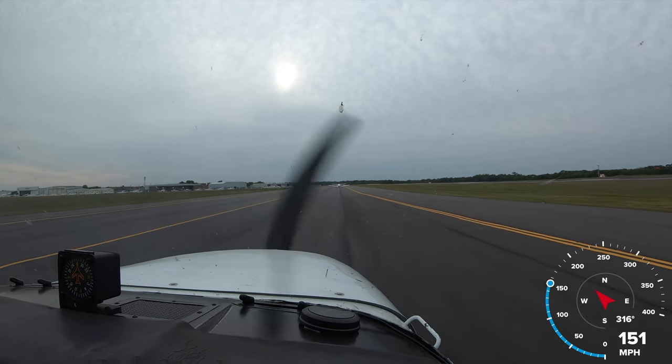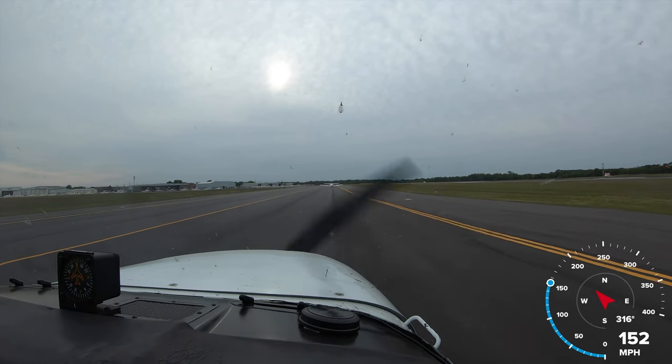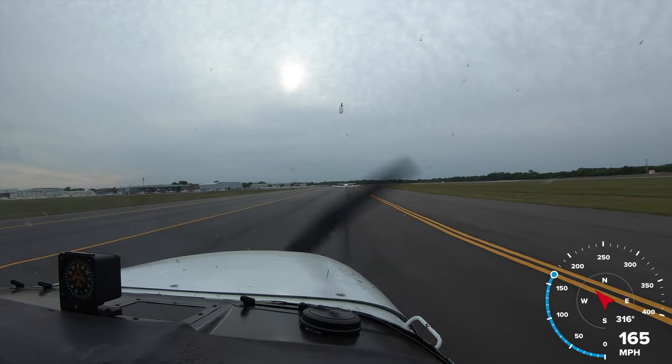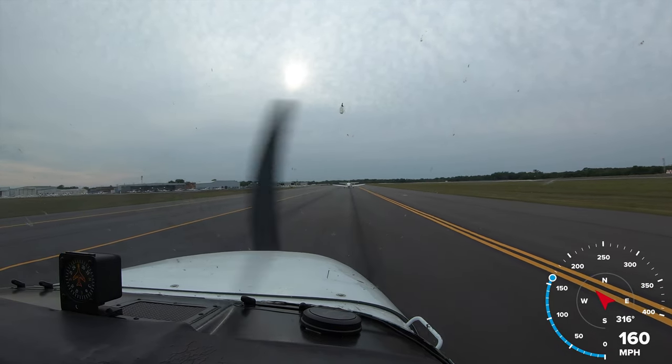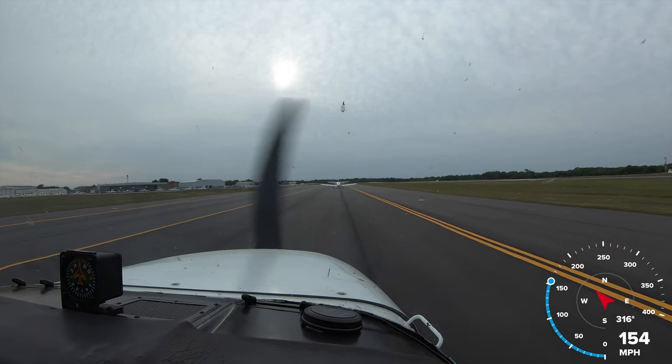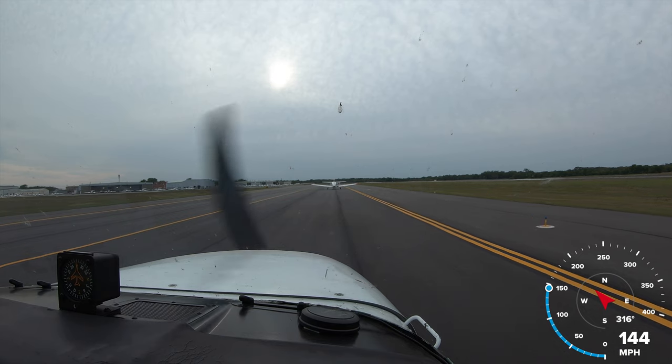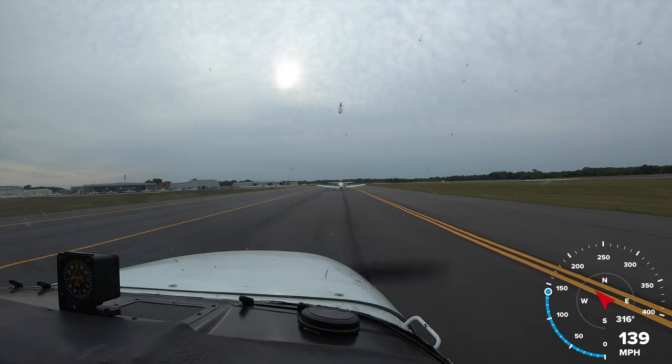Sanford ground, Lucky 317, request VFR departure to the northwest. Bravo. Delta. 317, standby. And it's 317? Affirmative, 317.